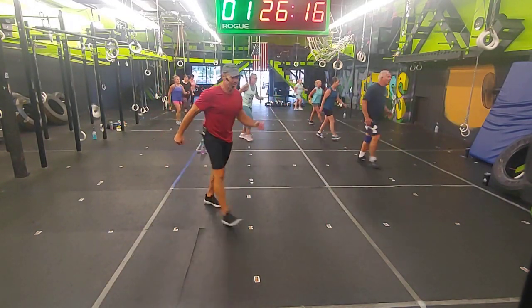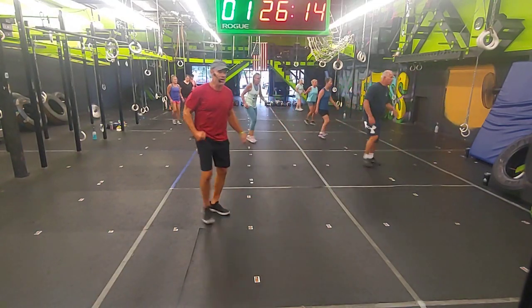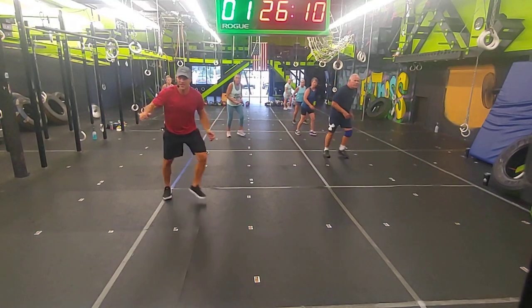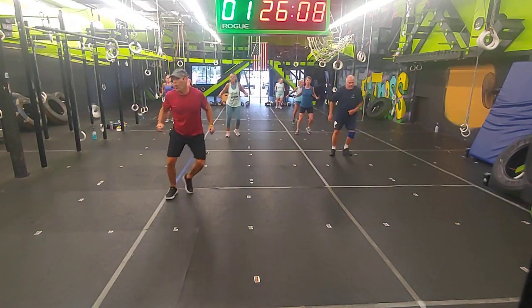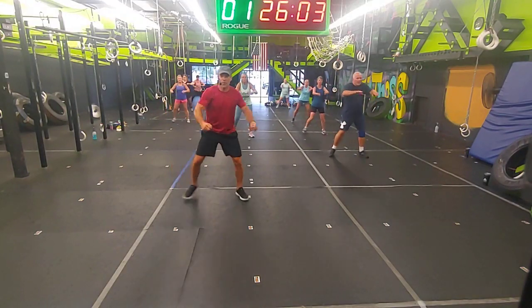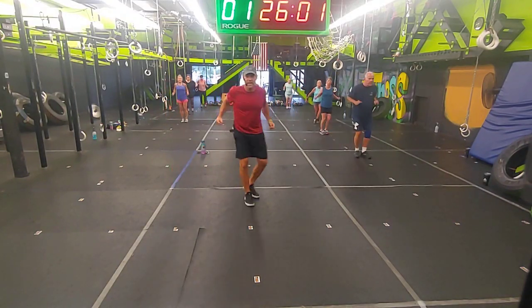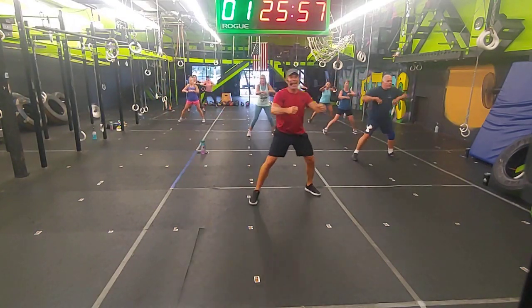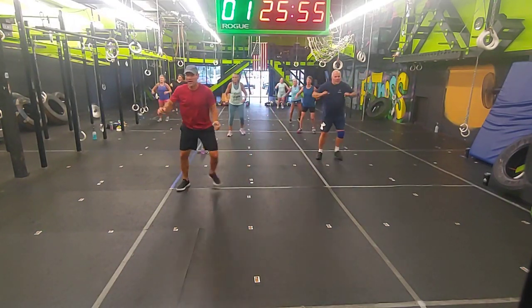Four more, then Baker single left. Four, three, two, Baker single left here. Four, and then Baker double. Two, three, last one, Baker double for four. And then we're going to Baker shuffle for eight. Ready? Baker shuffle eight right here.